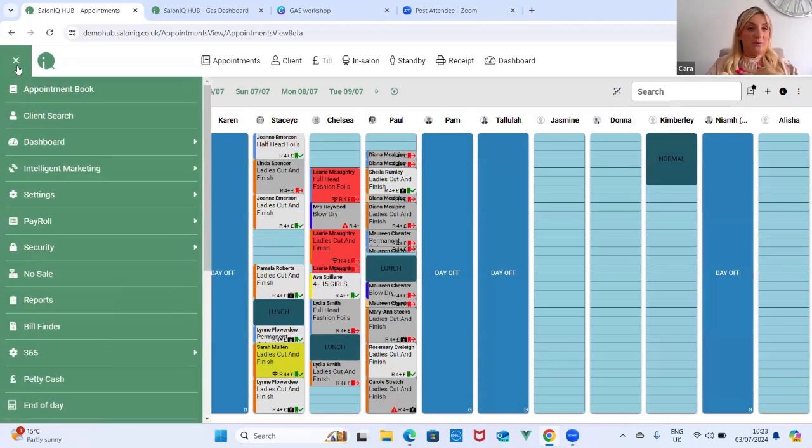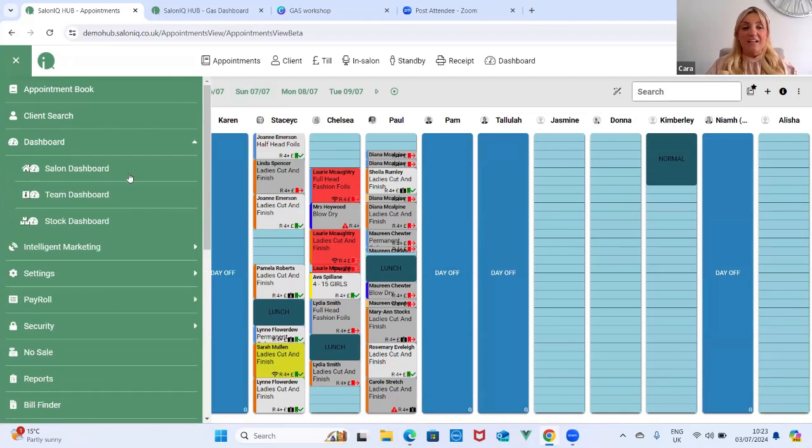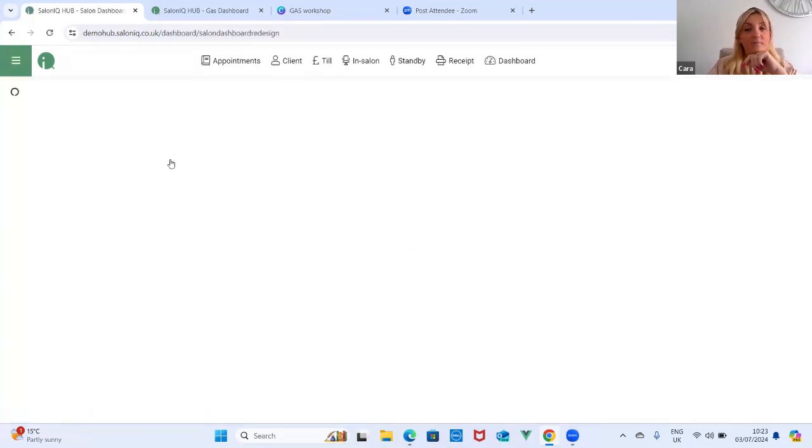So clicking on the menu button, if we go to where it says dashboard, you've got a salon dashboard and you've also got a team dashboard. So you can check it per salon, but you can also check per team member as well. So I'm just going to pop on the salon dashboard and we're going to go on here and we're going to see where you can get these figures.